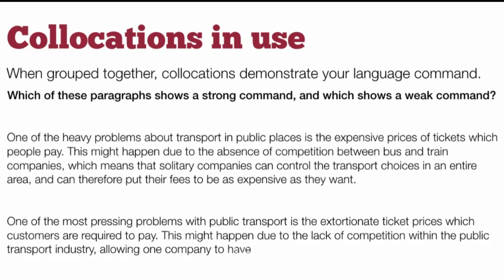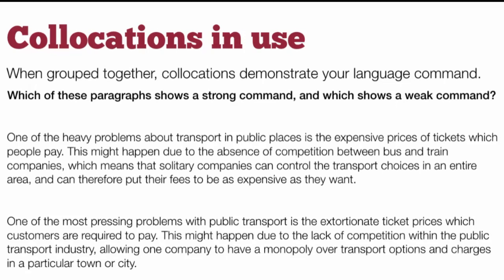One of the most pressing problems with public transport is the extortionate ticket prices which customers are required to pay. This might happen due to the lack of competition within the public transport industry, allowing one company to have a monopoly over transport options and charges in a particular town or city.